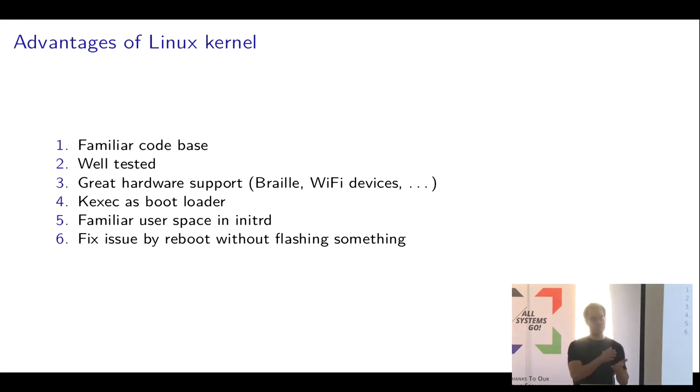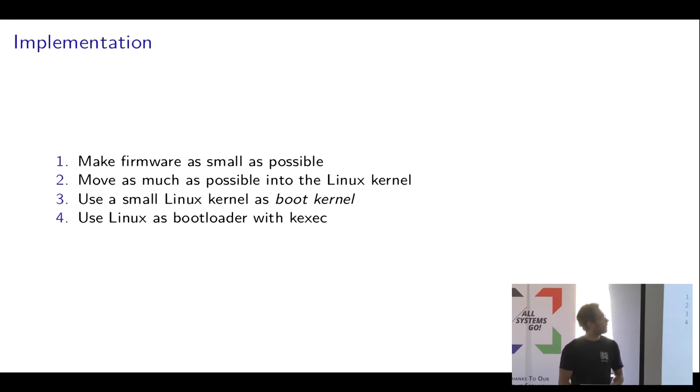If the firmware is small and most of the stuff is in the Linux kernel on your hard drive, for example, or which you load over the network, you just fix issues there and just reboot. So the implementation makes the firmware as small as possible. That also improves boot time and the attack vector. Move as much as possible into the Linux kernel for easier maintenance and administration.